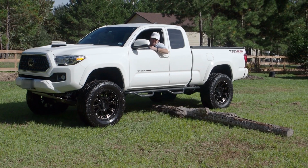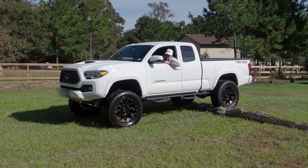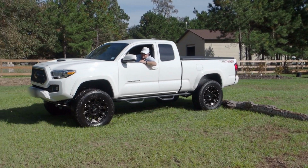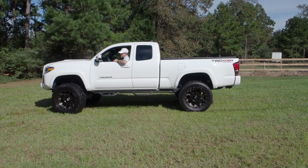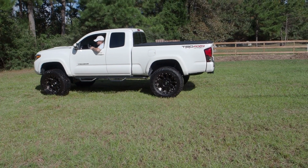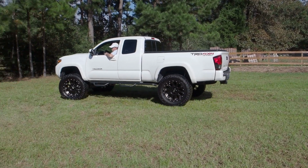Not even a problem. So this field is a bit muddy right now, so you have to be a little bit careful with throttle control and the like.